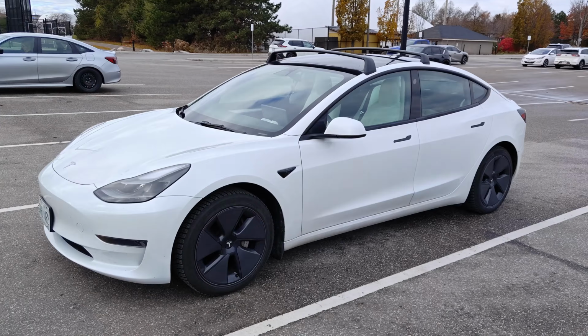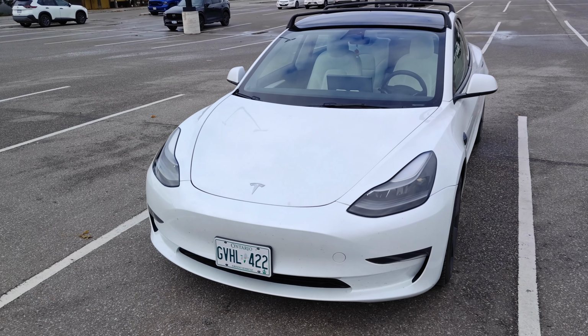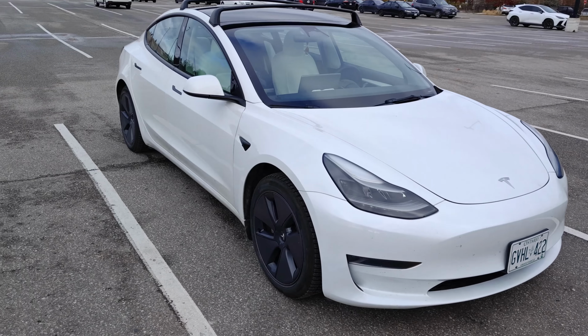It's crazy to me that I've hit 3 years owning this Tesla Model 3. So this is the 2023 Standard Range Tesla Model 3, which means it's rear-wheel drive and has the Lithium Iron Phosphate battery. And fun fact, you actually can't buy a Tesla brand new, at least here in North America, with a LFP battery right now. We're 3 years in, let's talk about everything that's going on with it.